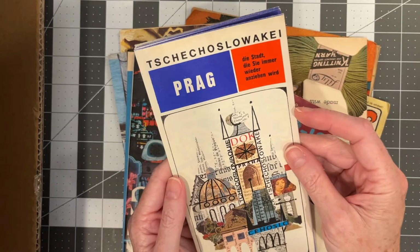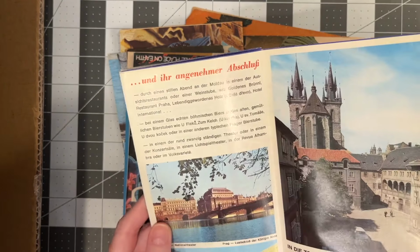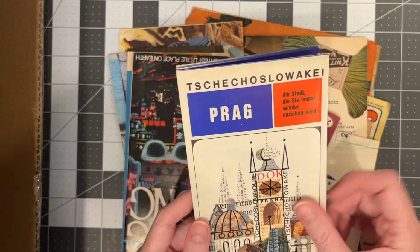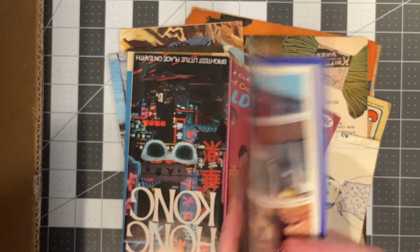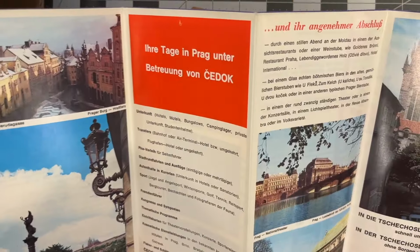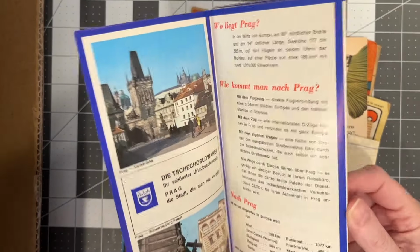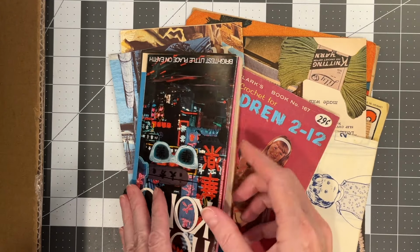Ooh, Prague, Czechoslovakia. I cannot say that word. Czech. Let's just say Czech. Prague, or maybe it's Hungary. Which one is Prague in? I think it's Hungary. This may not be Czechoslovakia. That might be another word, but I think this is Prague. I don't know a lot about Hungary, I will say that, but I do know that I am 1% that area in my DNA. I took my DNA test like 15, 20 years ago. So I probably need to learn more about it.